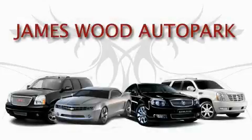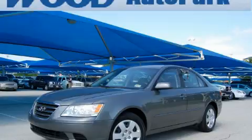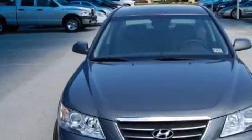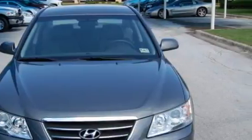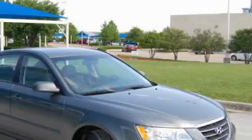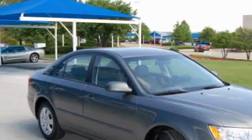Here's the vehicle for you. This is a 2009 Hyundai Sonata. It features a 2.4-liter four-cylinder engine and an automatic transmission. With an EPA estimated rating of 32 miles per gallon on the highway, this automobile is clearly a fuel-efficient choice.